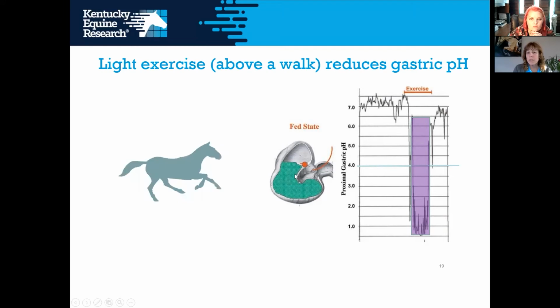And so if the horse is in a fed state, then that mat can reduce the splashing of the highly acidic acid up onto that non-protected portion of the stomach. So exercising on an empty stomach is not the best idea.